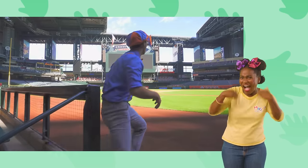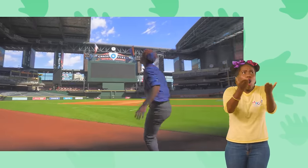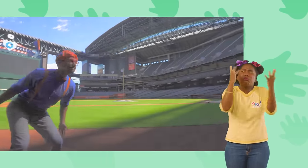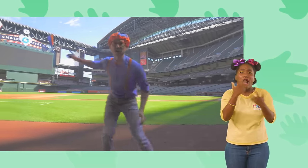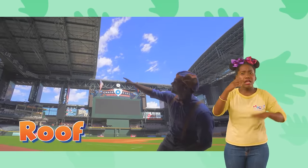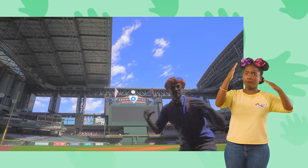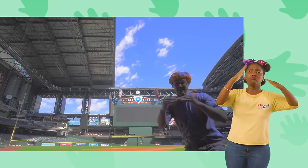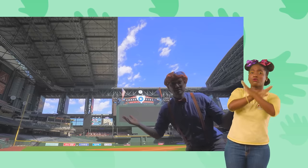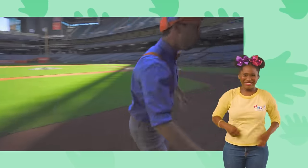Okay, come on. Whoa! Look at this place. It's so beautiful. Whoa, and look up top. Whoa! You see the roof? One side is closed and one side is open. They can close it if they want shade and they can open it if they want sun. Pretty cool. Come here. Whoa!